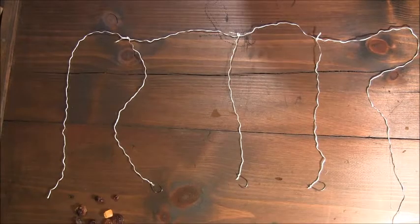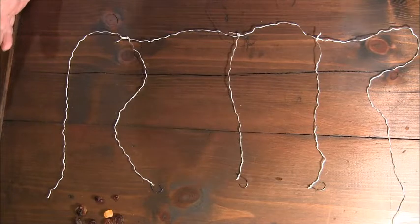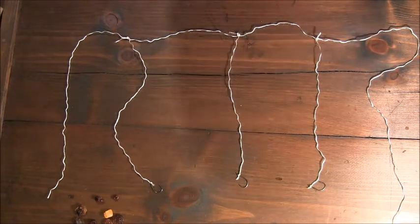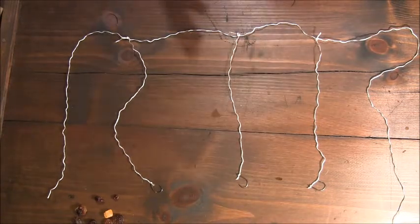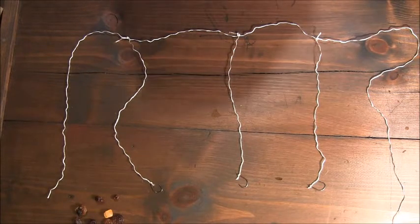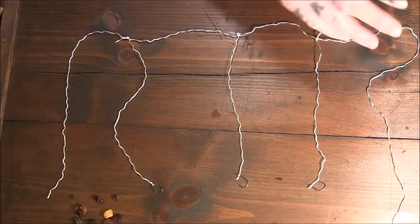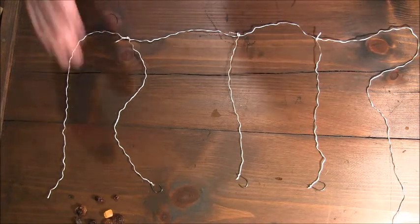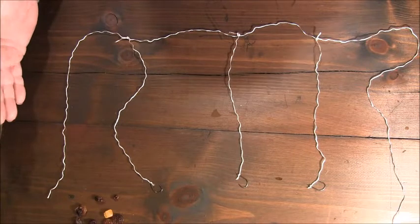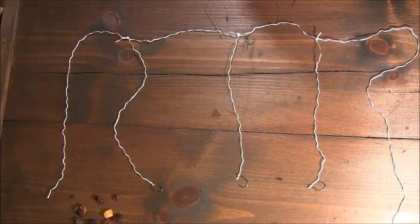Right, so just another quick trap video. Some of you may have seen this one before, some may not. Quite a common one, but in different ways of setting it. And it's probably one of the most cruel traps you'll ever get. But in a survival situation, considering it's only string and fishing hooks, it could easily be made, and you could get fairly large birds with this.